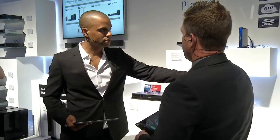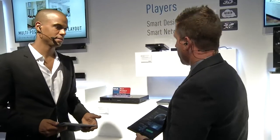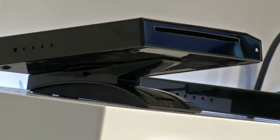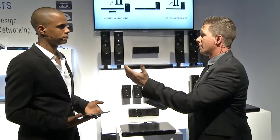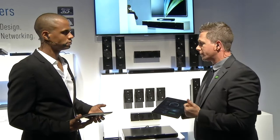Apparently there must be a difference in sound when you have a different type of loudspeaker settings. If we just move this way a little bit, we have various different speaker configurations. The speaker configuration will determine the quality of the sound, because the more speakers you have, the more virtual sound and surround sound you're going to be able to achieve.